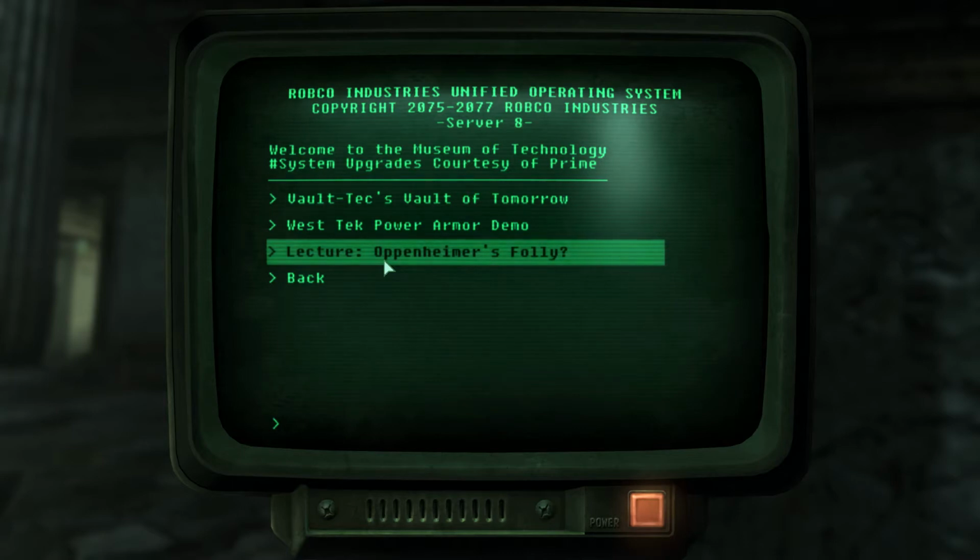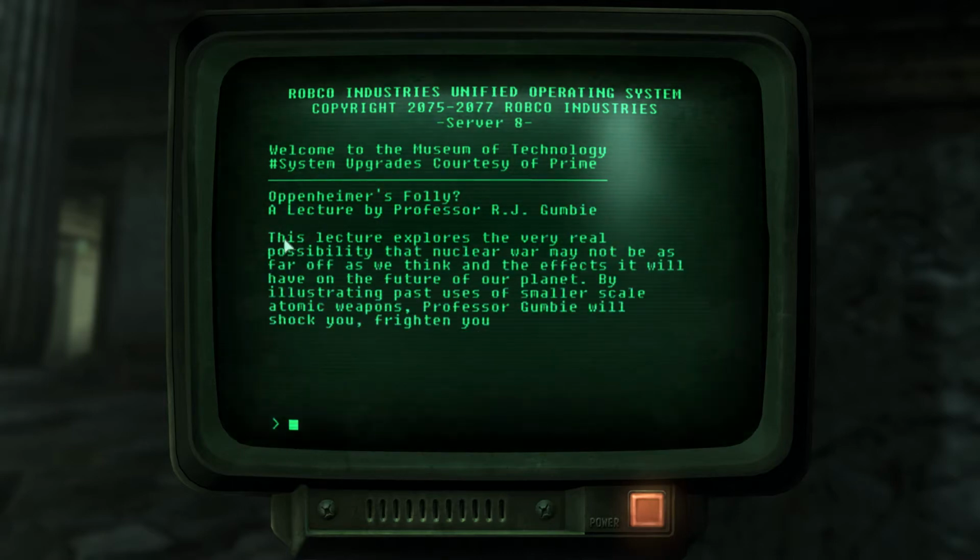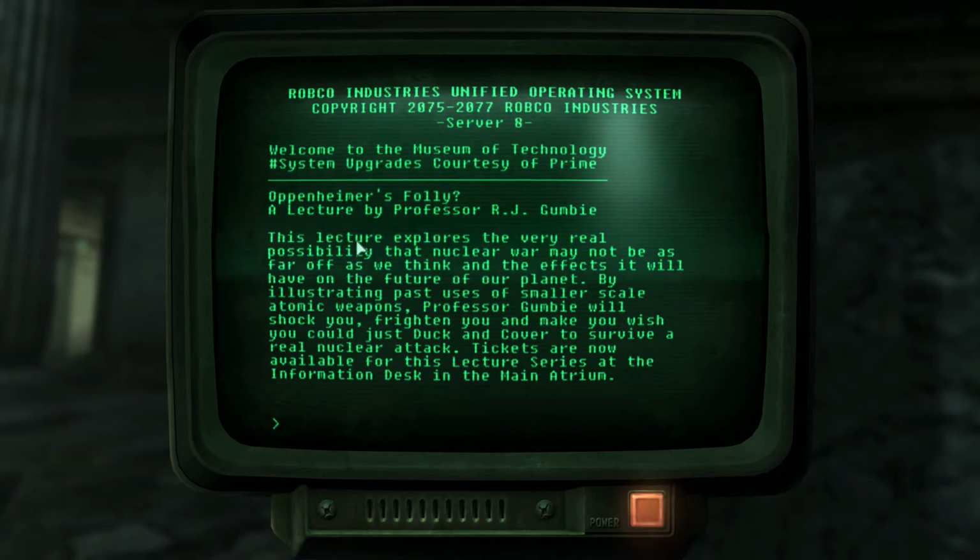Alright, lecture, Oppenheimer's Folly. Oppenheimer's Folly, a lecture by Professor R.J. Gumby. Gumby, yeah. This lecture explores the very real possibility that nuclear war may not be as far off as we think, and the effects it will have on the future of our planet. Oh man, this is really depressing. By illustrating past uses of smaller scale atomic weapons, Professor Gumby will shock you, frighten you, and make you wish you could just duck and cover to survive a real nuclear attack. Tickets are now available for this lecture series at the information desk in the main atrium.